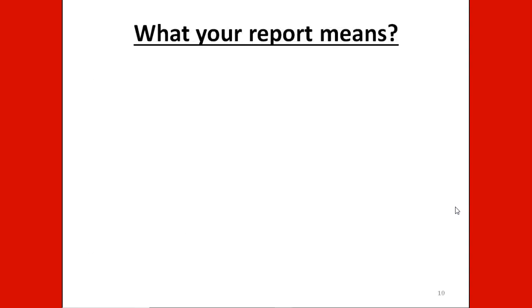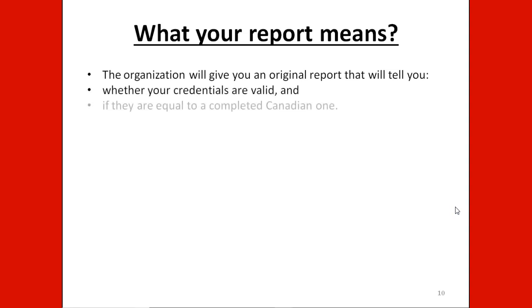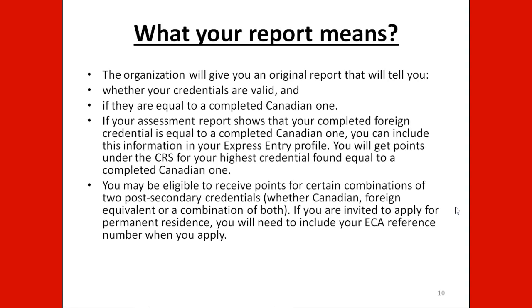What your report means. The organization will give you an original report that will tell you whether your credentials are valid and if they are equal to a completed Canadian one. If your assessment report shows that your completed foreign credential is equal to a completed Canadian one, you can include this information in your Express Entry profile. You will get points under the CRS for your highest credential found equal to a completed Canadian one.